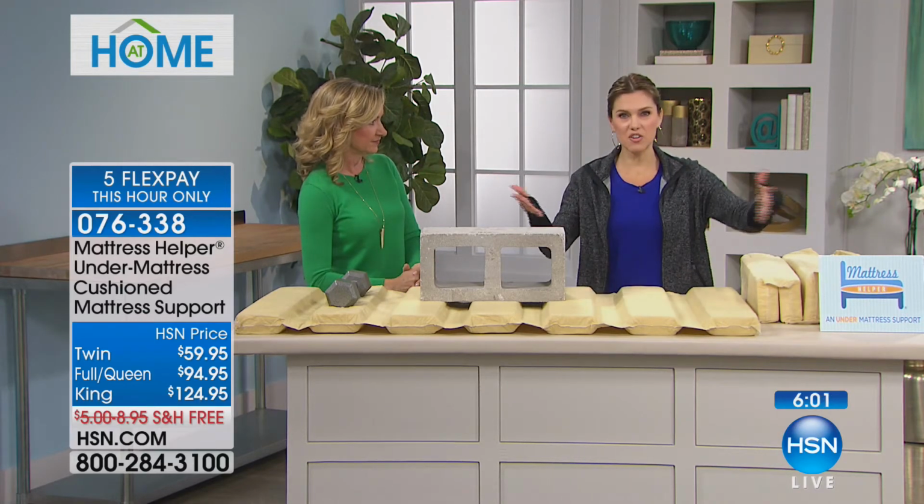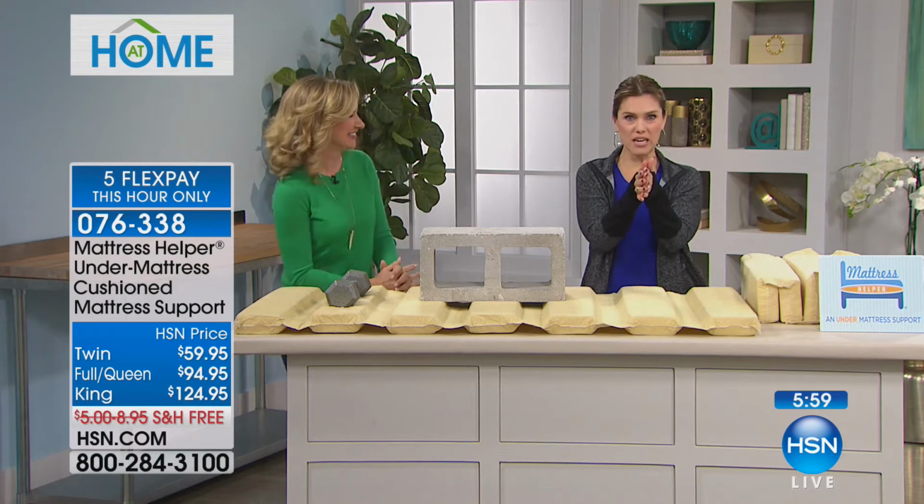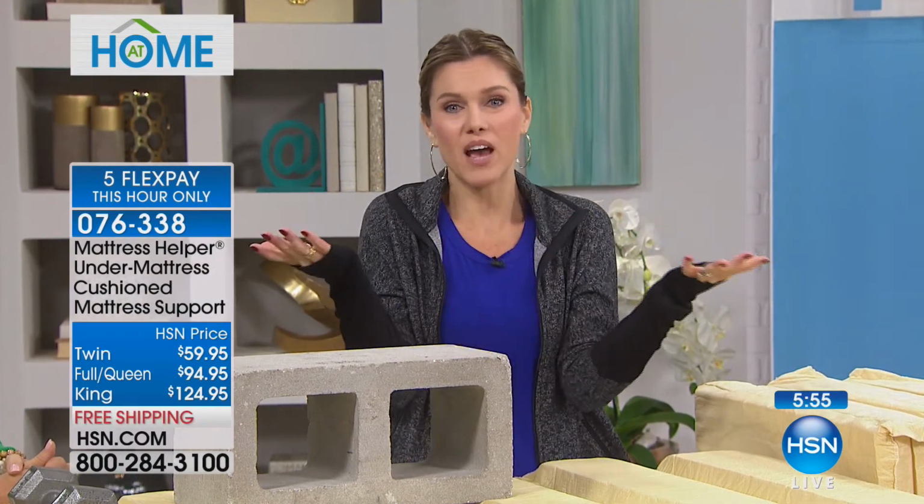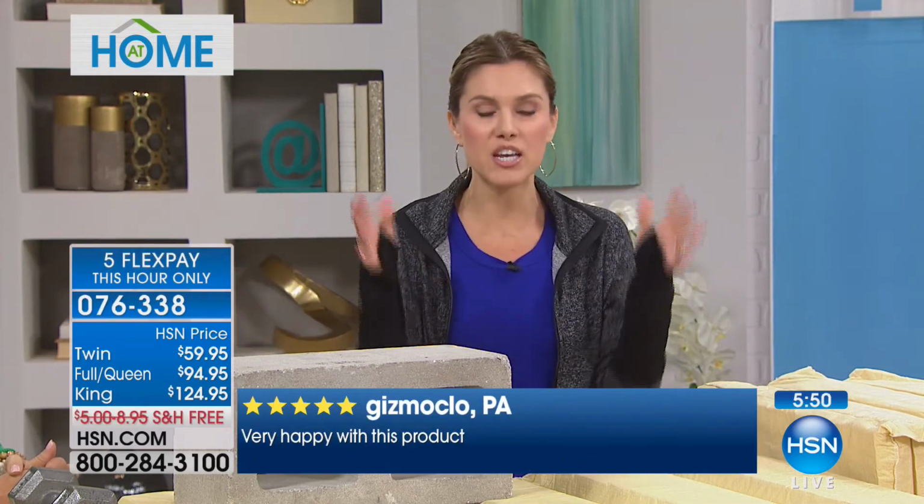And you know, I don't get a chance to get everything, but I was sitting at home just like you are this morning, and I was thinking, my mattress has seen better days, but I just don't have it in the budget to go out and get a new mattress right now. My husband was complaining, I was complaining. So the mattress helper literally transformed not only the way I felt and the way I slept, but the way my mattress looked, like my sheets even look better, my bed even looks better.